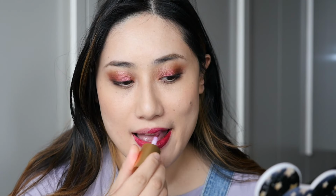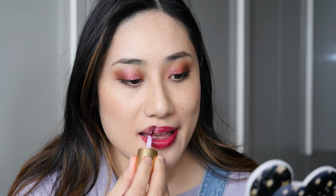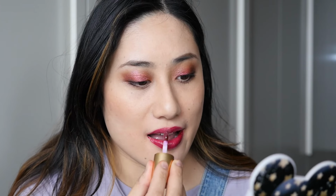Last lip gloss, this is Myth. And again, it's one of the deeper shades. It hasn't gone on super evenly. Not as streaky as the other one, but I just feel like this is more fussy than what I tend to like for lip gloss.